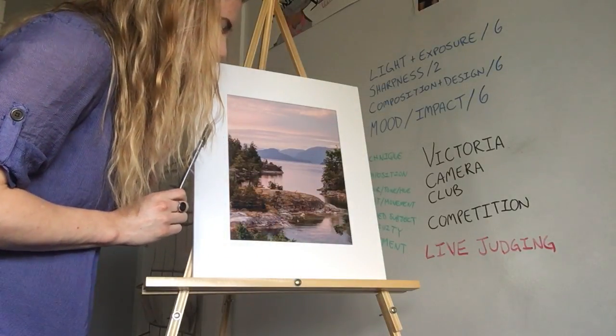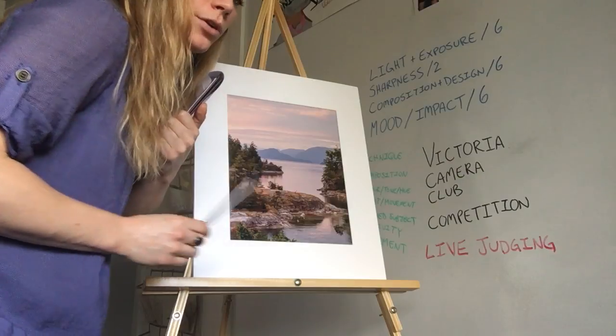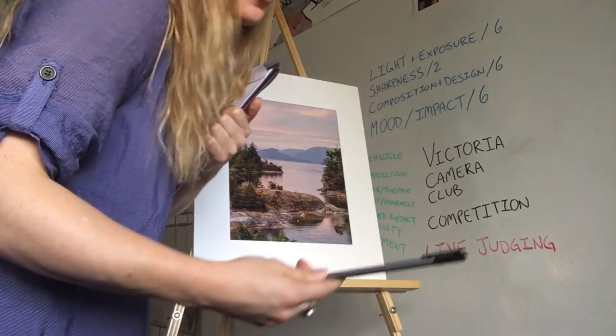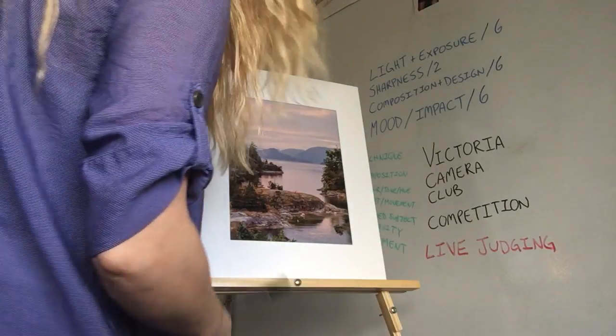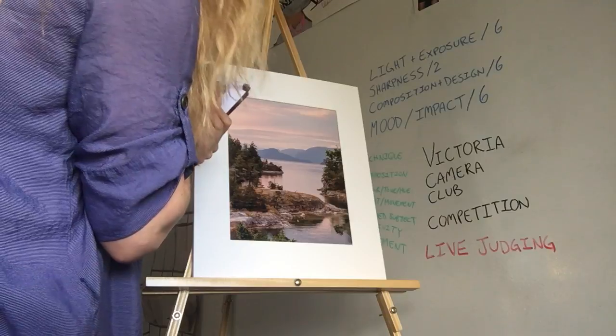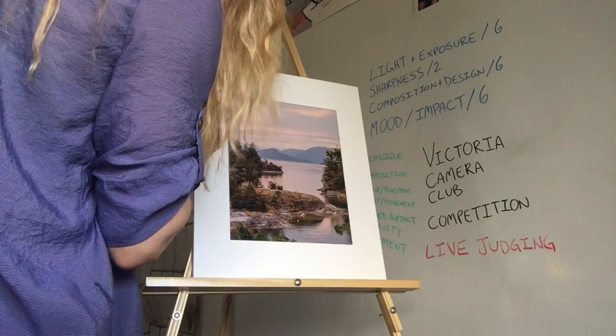Next time I would suggest putting it on a tripod if you're doing a bit of a longer exposure, or not running when taking the photo, which I'm sure you weren't, but just for everyone listening out there. So for sharpness, I am going to give it a 1.